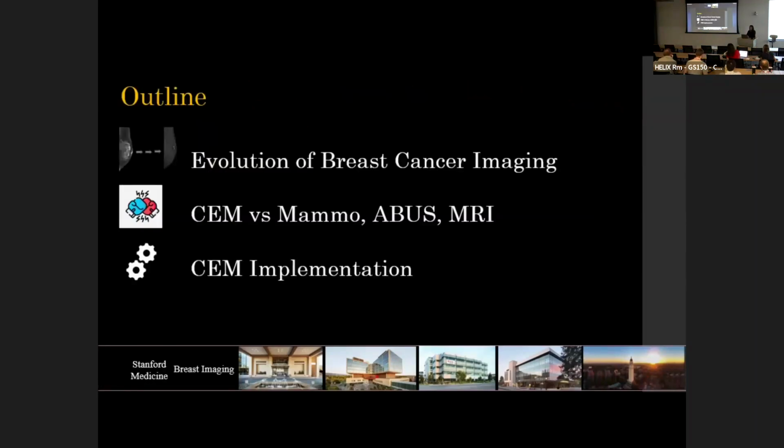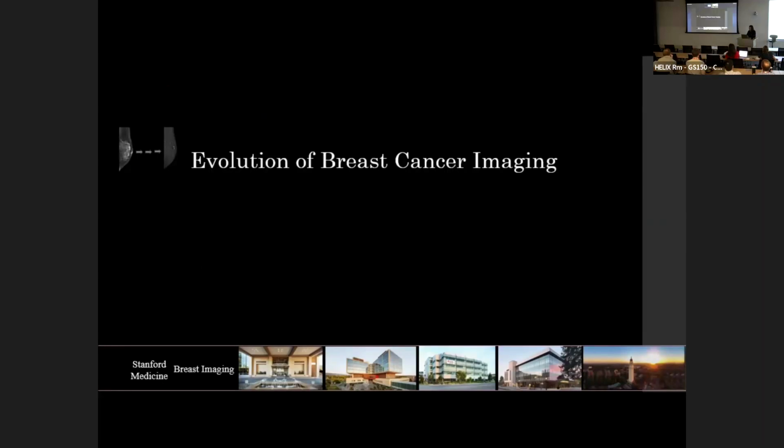So today I'll cover how breast imaging has evolved, how CEM performance compares to other modalities, and where it fits into the clinical workflow. Most importantly, how you can thoughtfully and successfully implement it, since it looks like that's on the horizon.